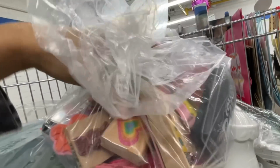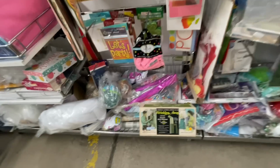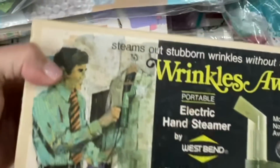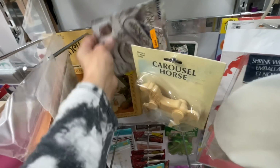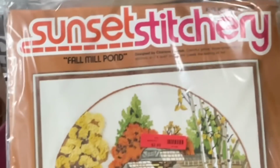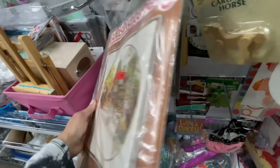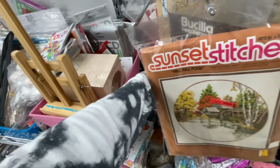Here's a bag of stamps for $5.99. Not a bad deal. Wrinkles Away, the box says, for $5.99. Very vintagey. Here's a cute carousel horse made out of wood. Here's some more of those ribbon embroidery kits. There's still a few hanging out here at the Goodwill. Here's this sunset stitchery. It looks fun enough for $2.99.